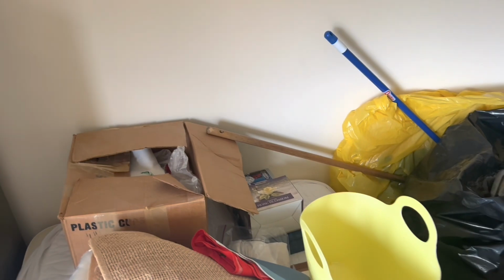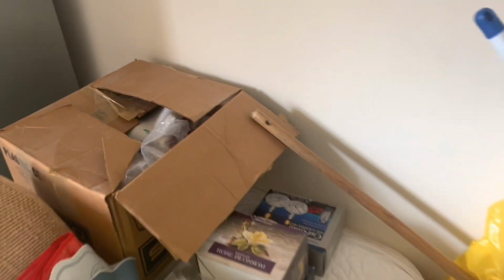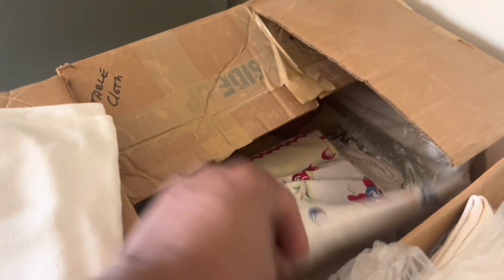All right, so I'm in room number 2. Again, you can see that he's pulled a bunch of stuff out. I'm still going to dig through some of these boxes to make sure that I'm not missing anything, like this tablecloth and any other tablecloths that I can find in here, especially with color on them. Are there other ones that sell?